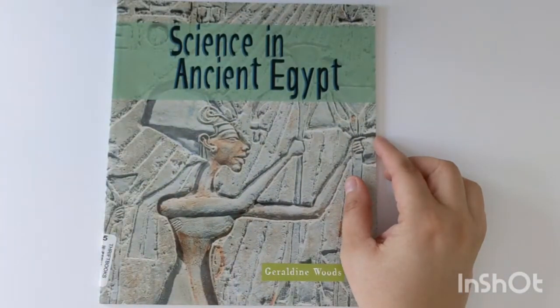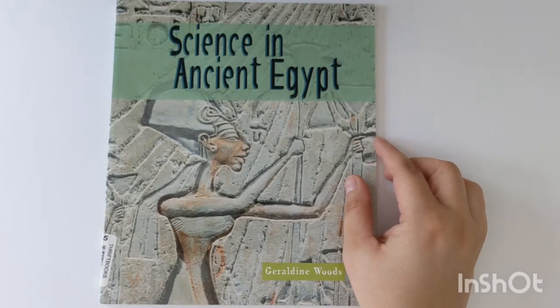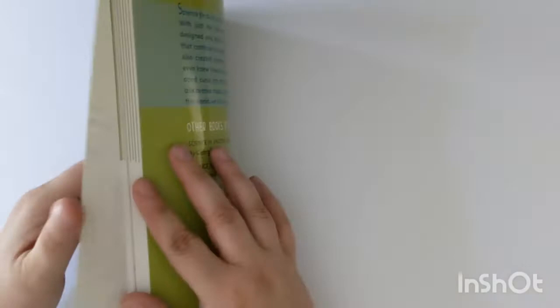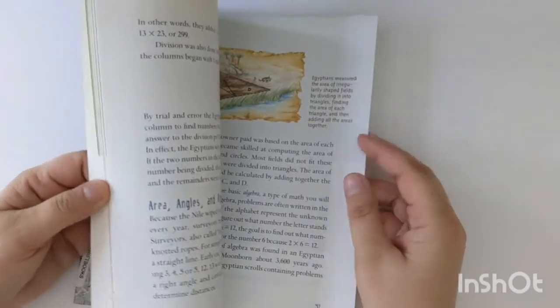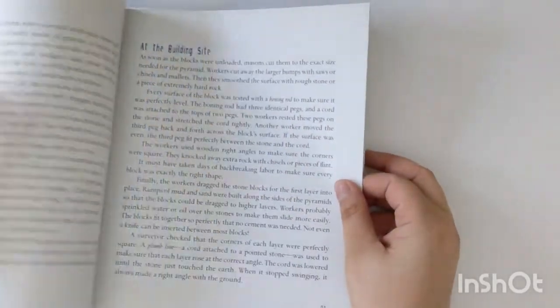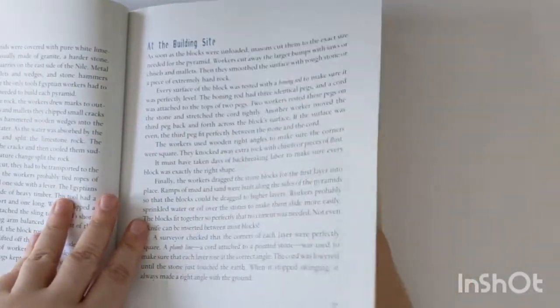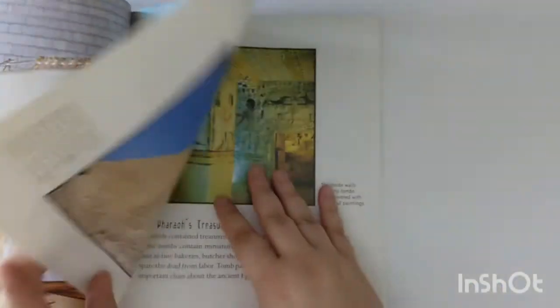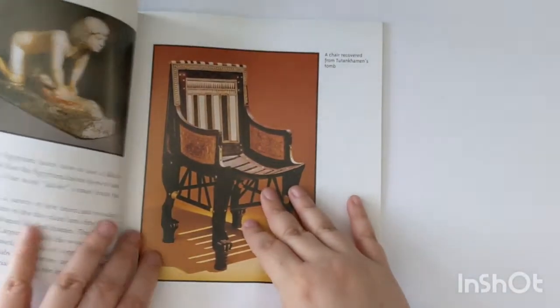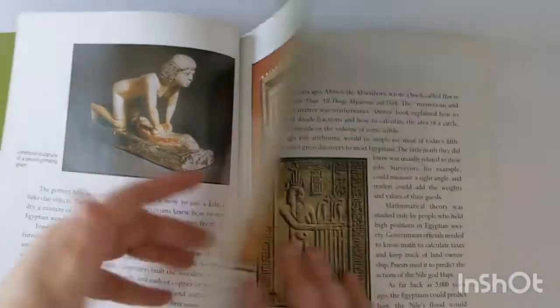Science in Ancient Egypt. This is a great book. However, I regret getting it because, well, I don't regret getting it. I regret integrating it into our unit study because it's too much for my kids at the age that they are. It's just kind of heavy. I lose them really, really quickly in this book.